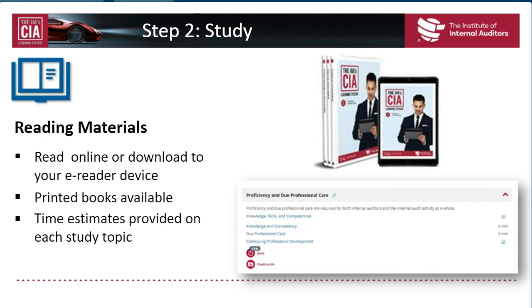Next, let's talk a little bit about the reading materials. The materials are fantastic. And I'm not saying this from a point of bias, okay? I have to tell you, I'm very involved with education as well as auditing, and the materials are jam-packed full of content. The amount of material that you have is phenomenal in terms of the coverage of topics.